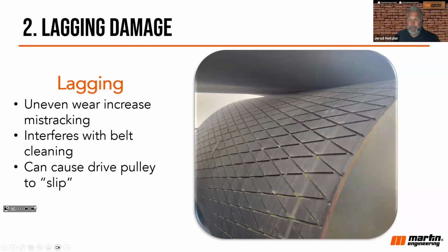increase. So if you're not familiar with lagging, its intent is to grip the belt at the drive pulley to make sure you've got that rubber on rubber friction to transfer the power from the motor to the belt and get that belt moving properly. Without proper lagging, that belt can slip, and that's unnecessary if that lagging's checked out periodically.